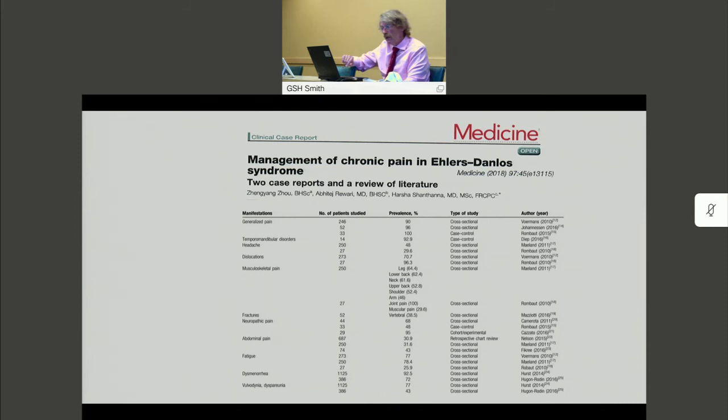And when we look at the prevalence of patients having pain with Ehlers-Danlos syndrome, hypermobile type, it is very, very high. This is from a review of the literature from a couple of years ago, and they looked at quite a number of studies, and 90 to 100% of patients diagnosed with Ehlers-Danlos syndrome in the literature had generalized pain. 90% of them have temporomandibular joint pain. Headaches are incredibly common, and musculoskeletal pain of many different sorts are common.